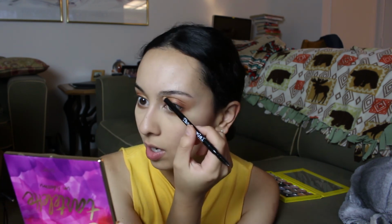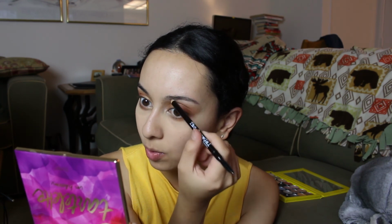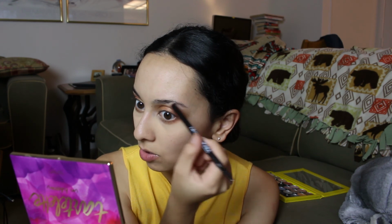I'm using this Brow Gal pencil in the shade 03. I do have to commend this brand for having more cool toned options, and they have a great brow range. This cost like $23, I think. I wanted to get the Anastasia Brow Wiz because I heard that's a cult favorite on YouTube and on Instagram, you know?